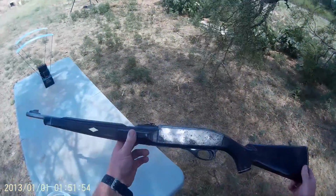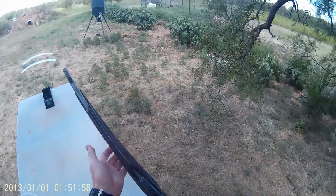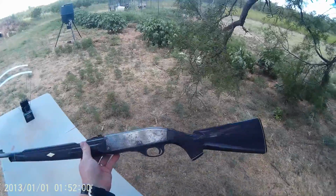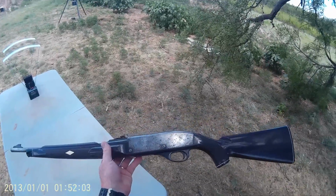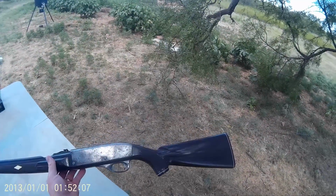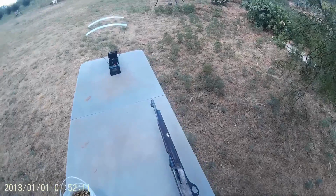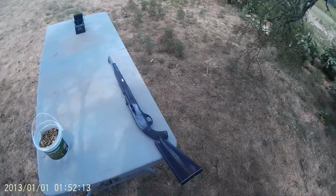When they first came out, people didn't like them because they had the plastic stock, the nylon stock, and people thought they looked kind of like a BB gun. In fact, Crosman later made some BB guns to mimic them. But actually, they're really durable. One of the reasons I wanted a Remington Nylon was mainly for nostalgia.